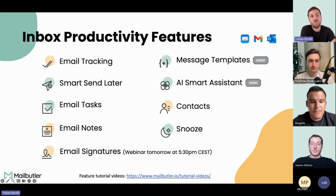The next feature is Smart Send Later. So you can write emails now and schedule the delivery for a later day and time in the future. We are even recommending dates and times when we think, based on some tracking information, that the recipient is most likely to read your emails.